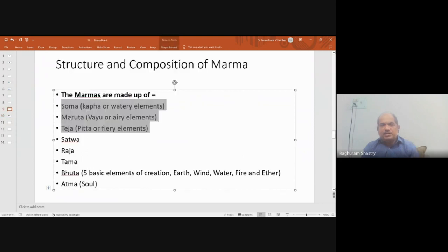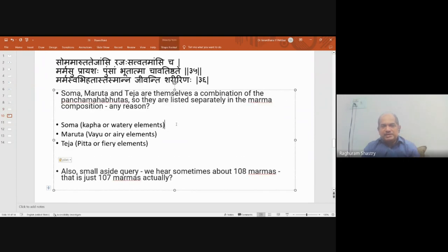So among that, the water component is there, so it is enriched with the Soma energy. And then the fire energy will be equal to Teja and Maruta. So probably here to tell that the prana or the life energy is so enormous there. One of the concepts of marma is that these marma points are rich sources of prana.